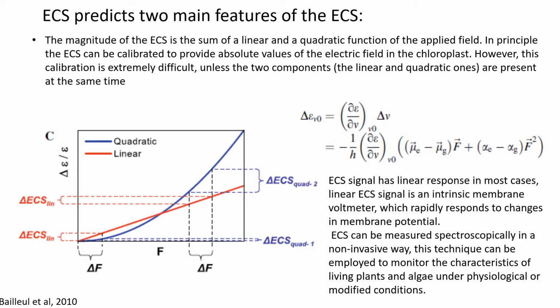In most cases, ECS signals have a linear response, and the linear ECS signal acts as an intrinsic membrane voltmeter, which responds to the changes in the membrane potential. Doing ECS experiments is a good method because we can study the changes in the physiological conditions of photosynthetic organisms in a non-invasive way, whereby we study the changes due to light that affect various functions such as PMF in vivo, that is within the organism. So that's why ECS is a good method.